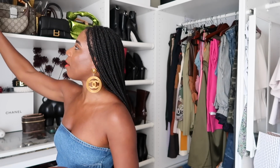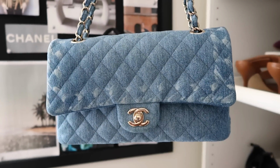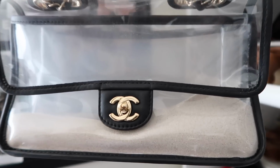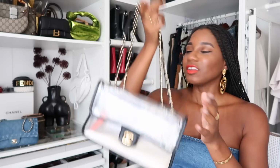I'm pretty sure that my new Chanel bag, which is also denim, which I would probably wear with this look, is also a resort season bag, as well as this Chanel bag, which is a sand bag that I believe I got from Fashion File. Yeah, I like the really quirky Chanel pieces, but definitely when it comes to accessories and jewelry, the vintage always does it for me.